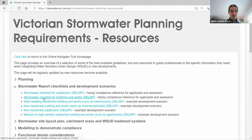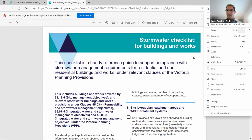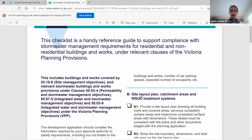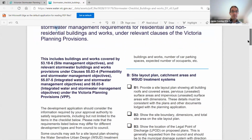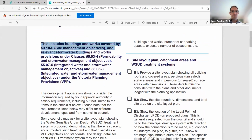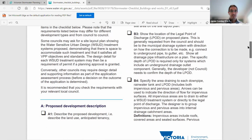So it's just simply a matter of clicking on this stormwater checklist for buildings and works. I'll just bring this up a little more so everyone can hopefully see it okay on their computer. So it's a fairly straightforward little checklist that's really valuable, hopefully, to both applicants and assessors of planning applications. Again, there's a little spiel at the top that says what provisions this is relevant to. So you can see there are actually multiple clauses covered in the buildings and works realm that this is relevant to: 53.18, 55.03, 55.07, 58.03. They're all identical for the purpose of the checklist.